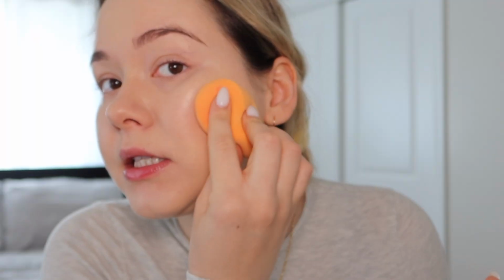If you have super dry, flaky skin, this will catch onto those spots, because that's what happened to me the first time I used it. My skin was so incredibly dry around this area that when I used this product and looked in the mirror, I was like, what the heck, because it caught onto everything, and this annoying pimple here just won't heal.